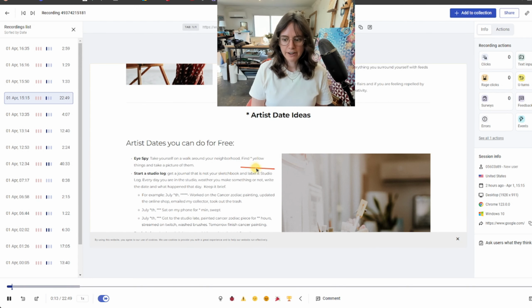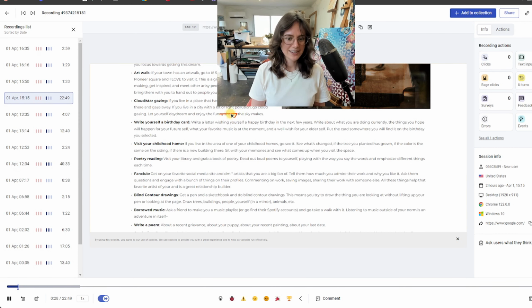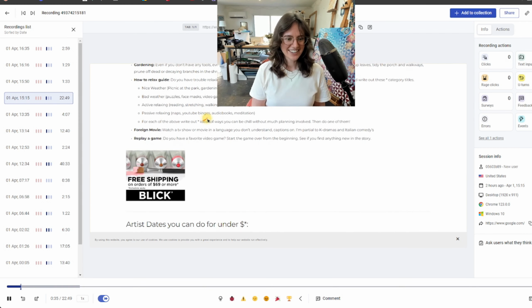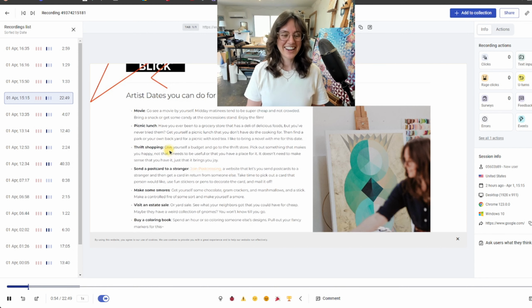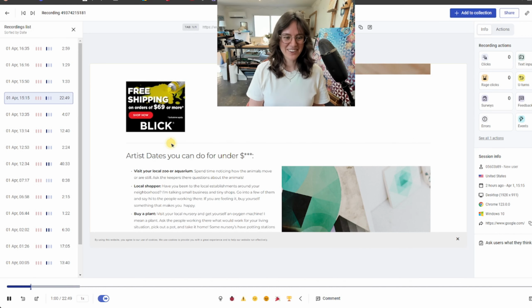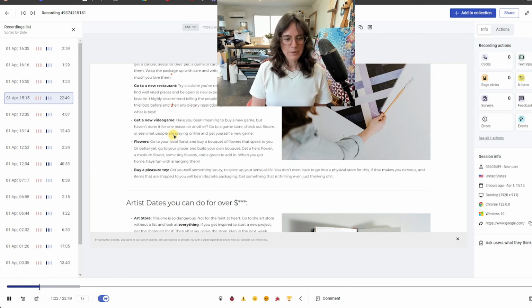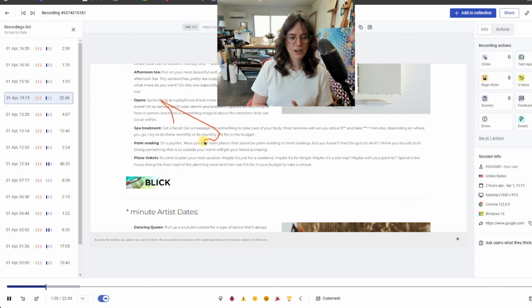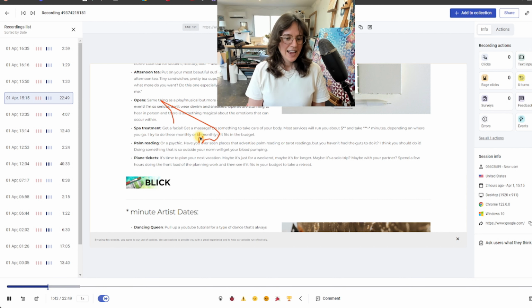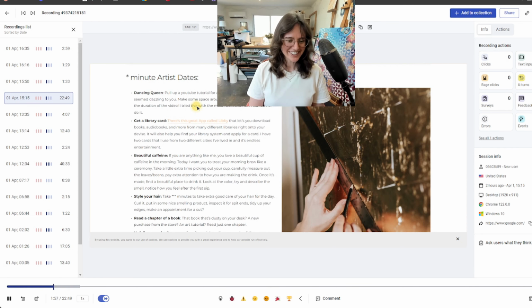So they came to the website from Google, and you can see how they're moving their mouse. They're reading things. They're looking at stargazing. They go past my ad and they check it out a couple of times. They scroll down some more and they're checking things out. They go back up, they go back down. They're like, ooh, artist dates you can do for under this amount. Oh, I could go to the opera. We could do palm readings. And then they're really into the spa treatment thing. I hope they do a spa treatment. That sounds like a good idea.